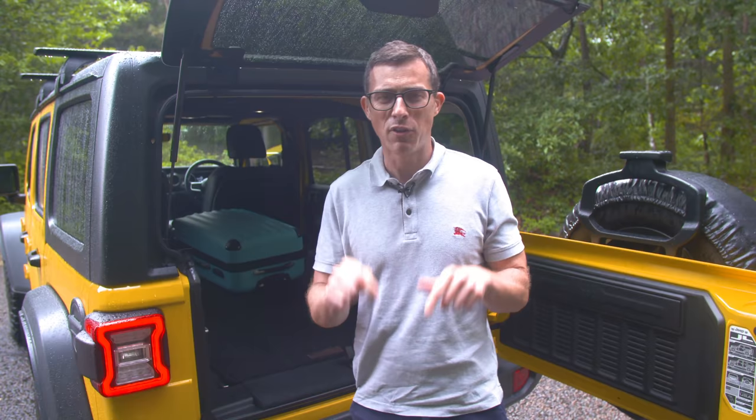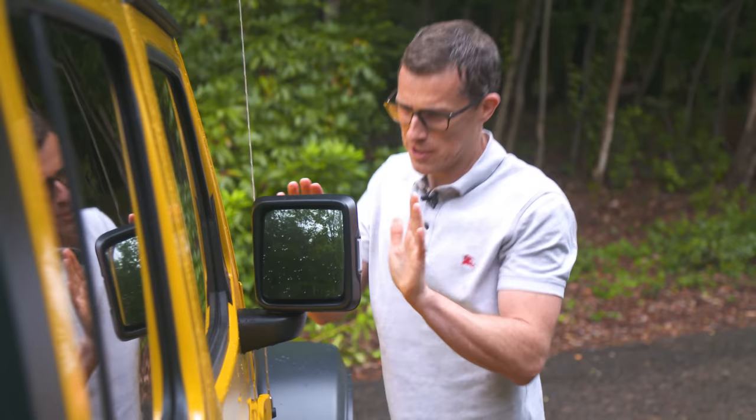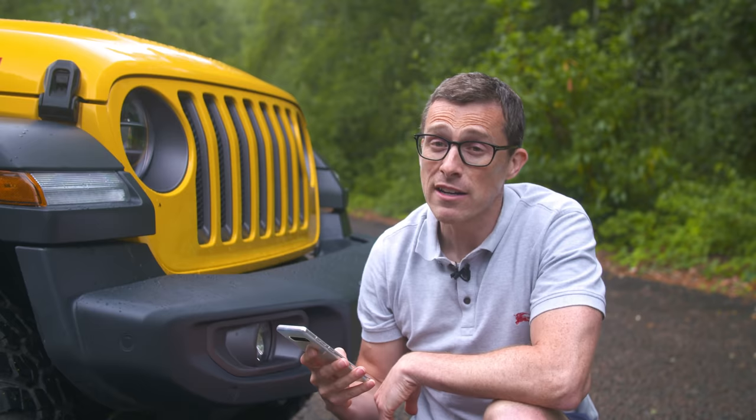And that brings me on to five annoying things about the Jeep Wrangler. This isn't exactly the cheapest car, yet you don't get electrically folding door mirrors. And they are really hard to, bloody hell, to push in. You want to know the Jeep Wrangler's incredible Euro NCAP safety rating? Well, it is 1 star.